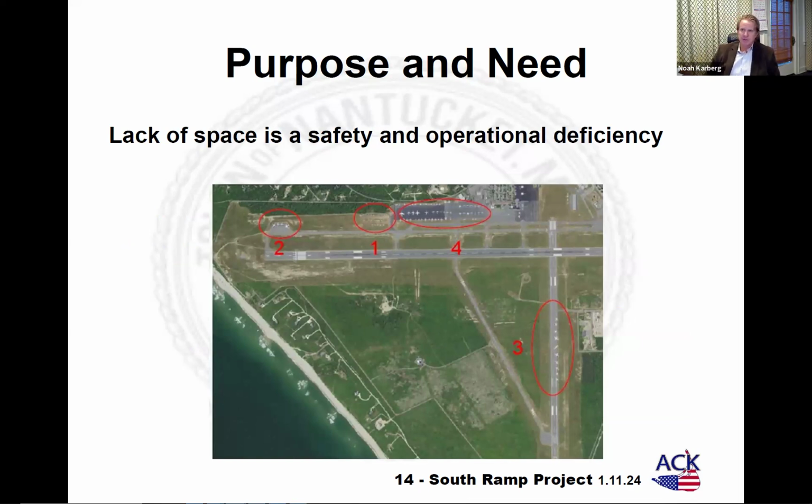This is a satellite picture taken that just happened to capture a peak summer weekend parking configuration. I don't recall exactly when, but I know it was prior to COVID. I'm going to walk through the areas that we see in numbers 1, 2, 3, and 4. Number 1 is our current grass tie-down area for single and light twins. This area is within the footprint of the current ramp expansion area. I think there are 25 aircraft parked here on the grass.